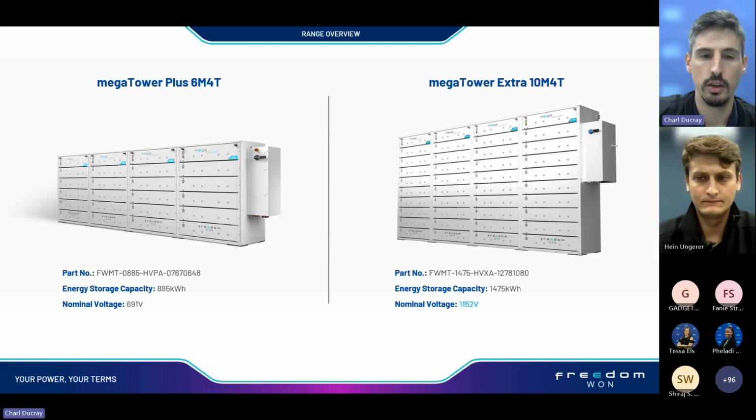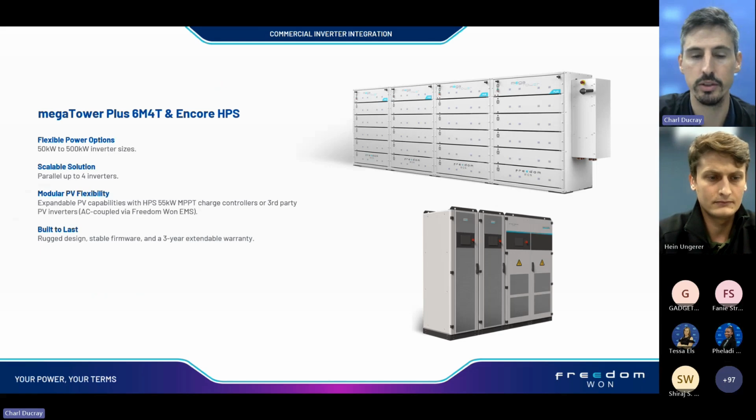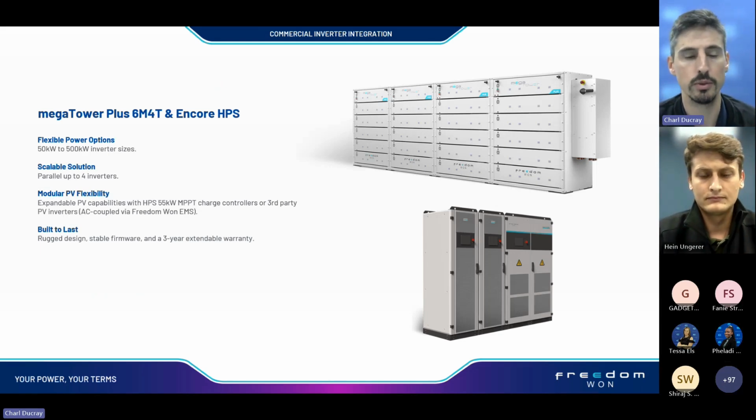If you jump over to the megaTower Extra, you'll see this battery is slightly larger in size. It's a 1,475 kilowatt hour battery. And furthermore, it also has a higher voltage. So you'll see that the nominal voltage is now in excess of 1,000 volts, which is something extremely significant to this particular battery, which Han will touch on shortly. So with that being said, I'm going to hand over to Han just to give us a summary of what types of inverters you could pair with these batteries.